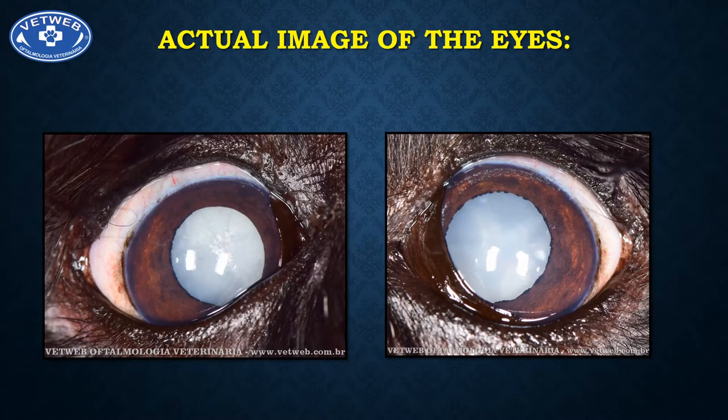So these are the pictures that we took recently from this dog. So we have the left eye here and the right eye here. Usually diabetic cataracts develop quite similarly bilaterally, and there is an advantage, we can say, in this disease. In diabetic cataract, the lens is usually easily cracked because the lens starts absorbing water during the opacification, during the progression of the disease. So the cataract is usually easily fragmented by the phaco unit and easily aspirated.